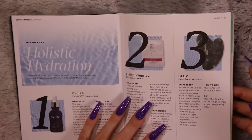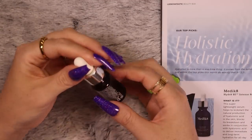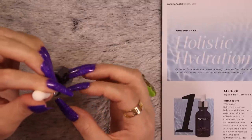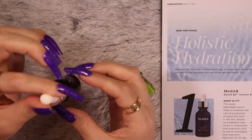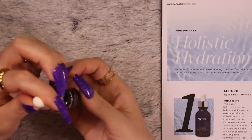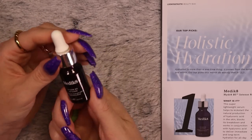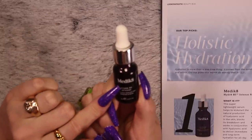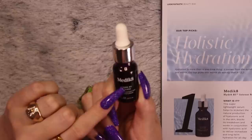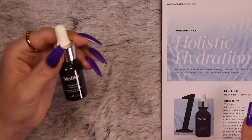Okay, so let's have a look at these products. So our top picks, Holistic Hydration. Hydration is more than a one-time thing. It comes from the outside and within. Our top picks this month do exactly that in 1, 2, 3. Okay, so the first one is Medic 8 Hydrate with the number 8 B5 Intense, and it is 8 mils.